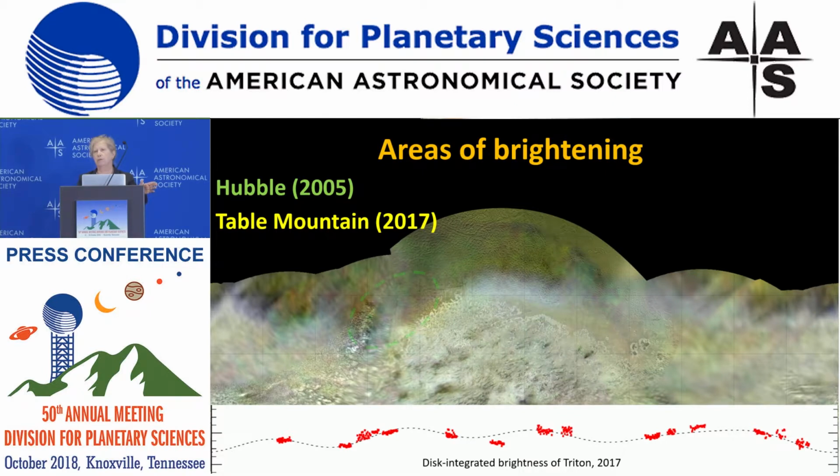Hubble in 2005 found brightenings. The sub-map there is Paul Schenck's Voyager map. Hubble, observing in 2005, found these two brightening areas. Now if you look at the light curve from this pinpoint of light, the brightest points are there. So that's consistent with what Hubble saw. But then there's this new area here that looks like it's an area where frost is being deposited in the Voyager images. So we think that that is just continuing. And here is the other high point in our data, which is also where the Hubble data shows a brightening.